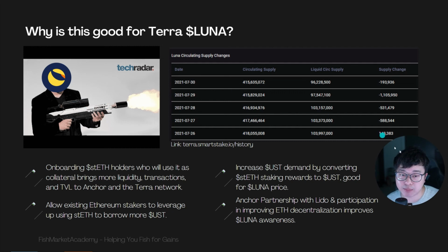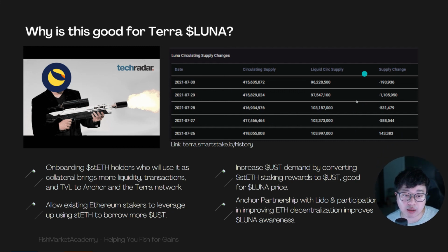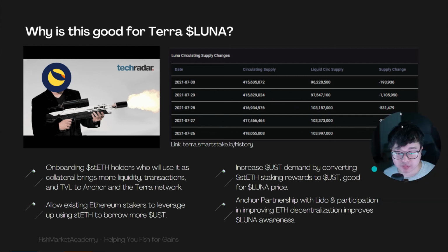So as you can see in the past days, Luna constantly gets burned, right? It burns 500,000, 1 million Luna, 200k Luna. So a lot of Luna is getting burnt, and we see this continue to go up potentially due to the amount of demand for UST. And this is very good for Luna's price, and that's why you can see that Luna is more or less diverging away from Ethereum and Bitcoin due to its pretty strong tokenomics.